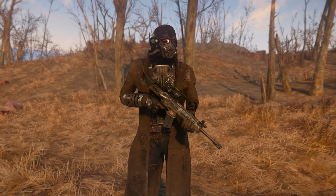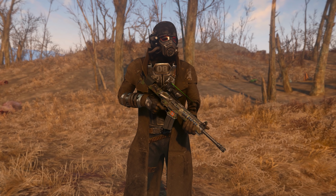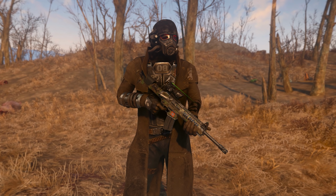But a few other mods that I certainly think you should download with Natural and Atmospheric Commonwealth 10 are some landscape mods that will really work great in tandem to this.